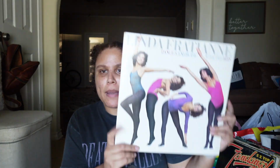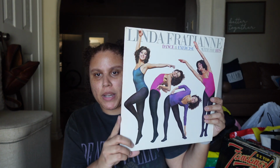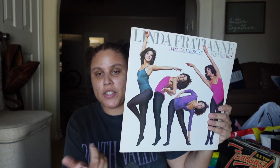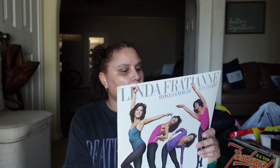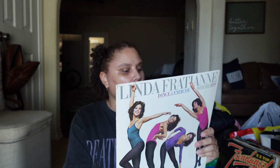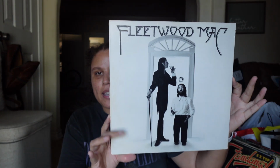Oh, and this is the one that I purchased when I purchased this other record player, just to listen to it at the thrift store, because all the other ones were Christmas albums and this was the only one that I recognized. What was the song? Betty Davis Eyes. So that's why I ended up getting this one, because I recognized the song, but I don't even think I'm gonna keep that one.